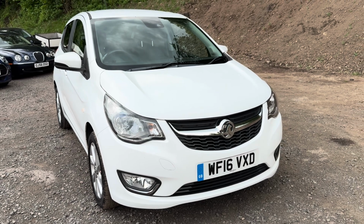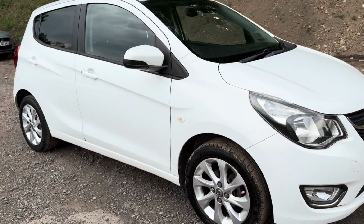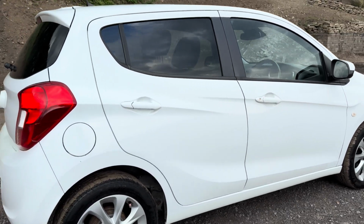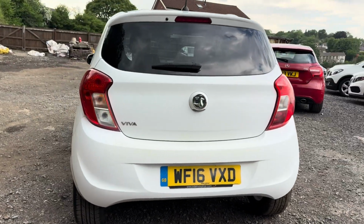I will say this particular car has come from a really good trusted source of mine, and it's clearly been very well looked after. Finished in white. There's a couple of little marks on the back bumper, just from loading and unloading it, I'm guessing. But it looks like someone's really taken a bit of pride in it. It's got some aftermarket mats inside, which I'll show you in a second.